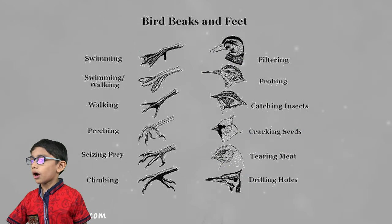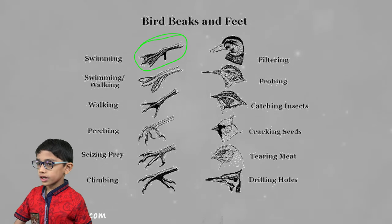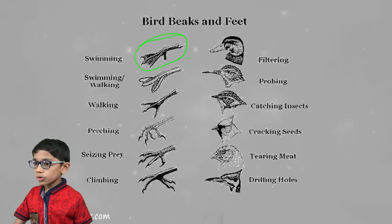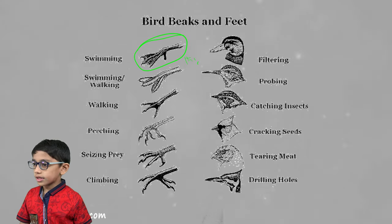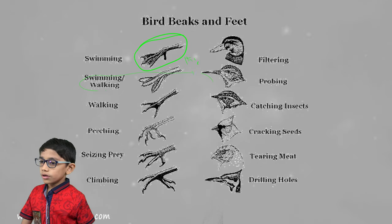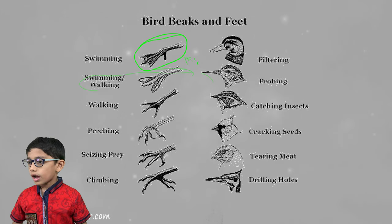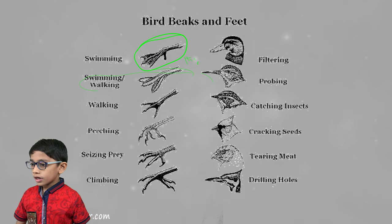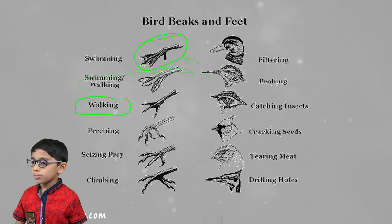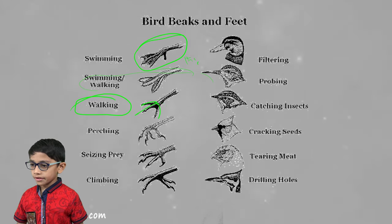Now we will learn about feet. So these are swimming feet. It helps the bird to swim in water. They are also called webbed feet. These help the bird to swim and walk. They are also known as wading feet. These are scratching feet. They help the bird to walk. They are shaped like this.